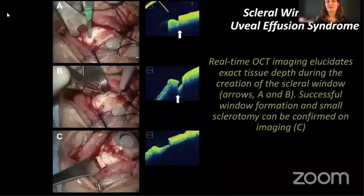Another instance where it can be helpful is actually looking outside of the eye, in terms of the creation of scleral windows for uveal effusion syndrome. Real-time OCT can show the exact tissue depth during the creation of the windows, as well as confirm that a sclerotomy was also made.